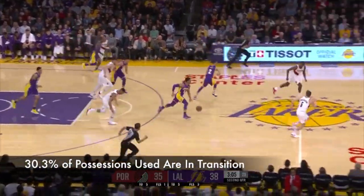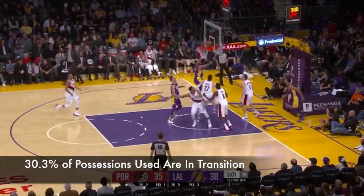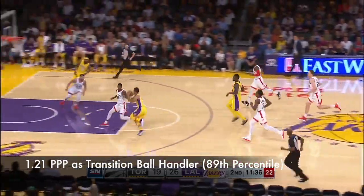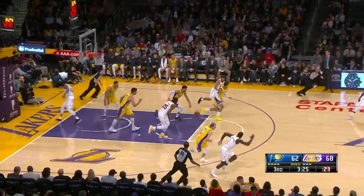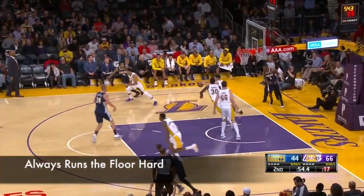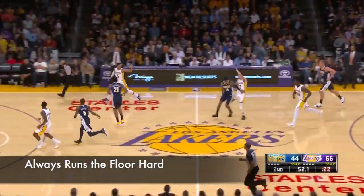The other area where Hart does a good deal of his work is in transition. He does a good job of absorbing contact, and he's particularly good when he's the ball handler on the break. When filling the wing, he has a good feel for how to get ahead of the pack, so he gets a decent number of opportunities on these.